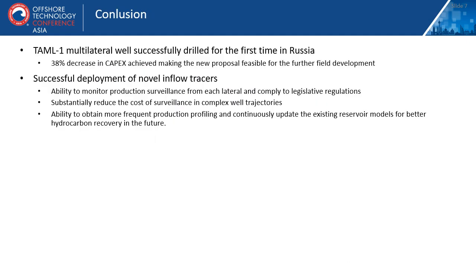In conclusion, there are several points to mention. The first one is that the TAML-1 multilateral well in question was built for the first time in Russia based on a fundamentally new design, making this proposal feasible for further field development. The well was drilled with a 38% reduction in capital expenditures, CapEx, and construction time.